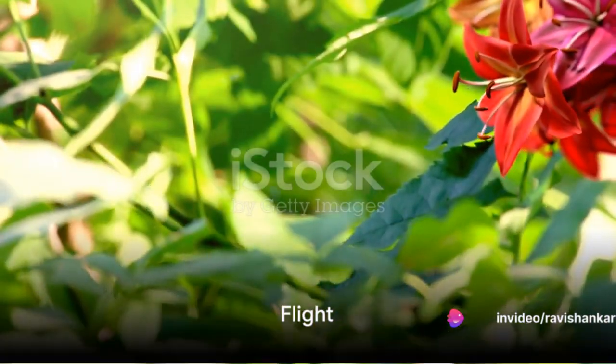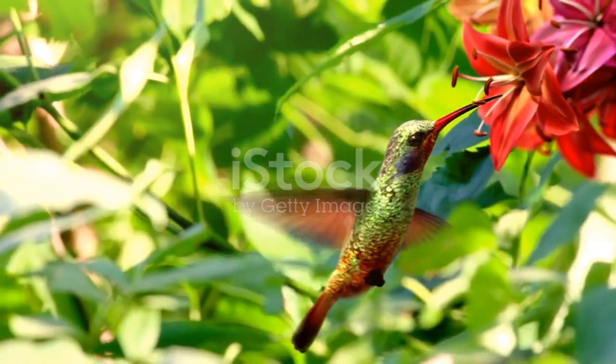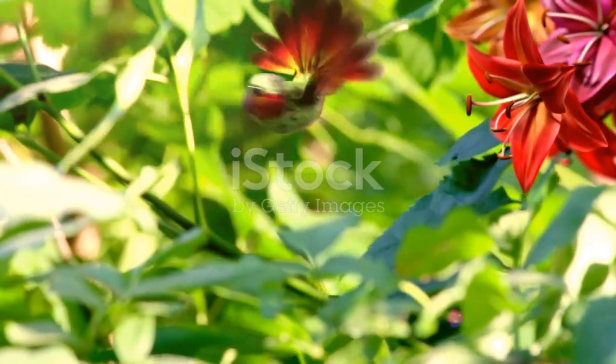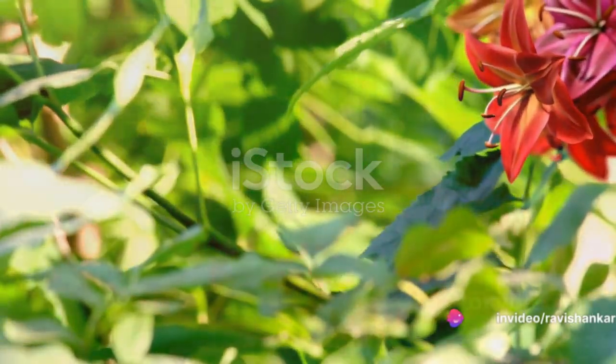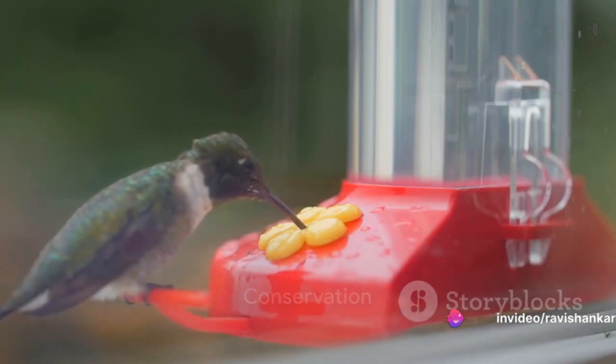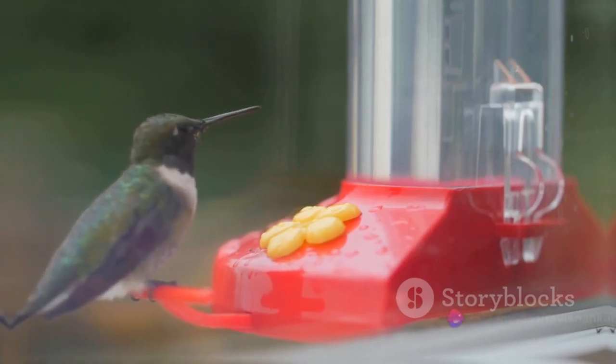In the flight section, we find that these birds are true aerial acrobats. Their wings beat at an incredible 80 beats per second, creating a distinctive humming sound that gives them their name. Regarding conservation, the bee hummingbird is not currently endangered, but it does face threats. Habitat loss, pesticide use, and climate change can impact the availability of their food sources and nesting sites.